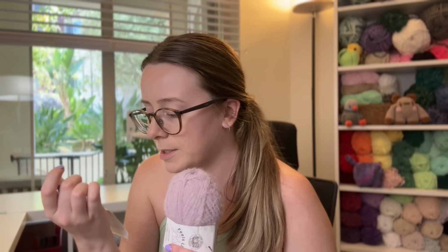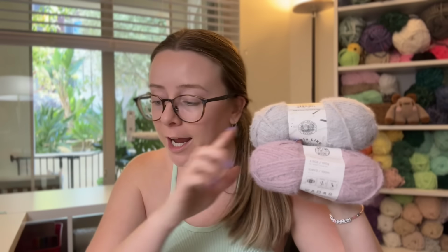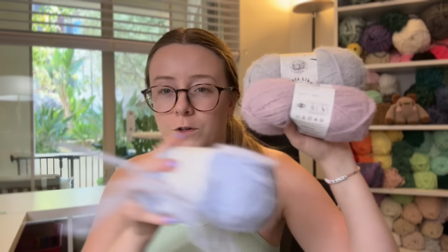Wait, now I'm confused because I'm definitely missing a color. I think I need to check my order because there's definitely a color missing, but it's also not on the receipt. 1, 2, 3, 4. So I'm gonna have to look into that and get back to you, but I am planning on making a fuzzy Paul the Pigeon. So this for his lighter head shade, this for the beak and the feet, and then these two colors for the stripes on his neck.